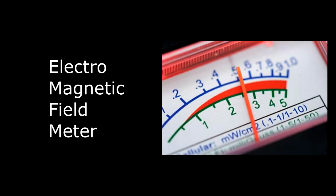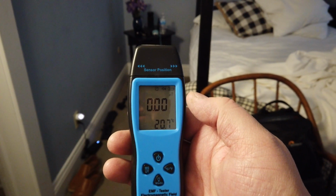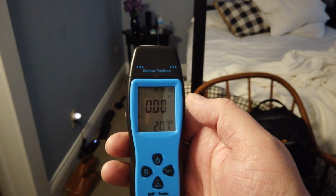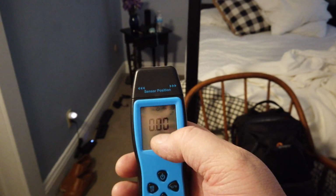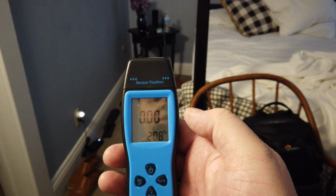Electromagnetic field meters are used to detect sudden bursts of energy or magnetic fields. It is said that paranormal activity can sometimes set these off. I happen to have an EMF reader here. It tells me about electromagnetic fields. If there's a spike, the screen will turn red and the numbers on the screen will go up. Did not see anything yesterday when we tested. We're going to test once more, and just to see if there's any difference.